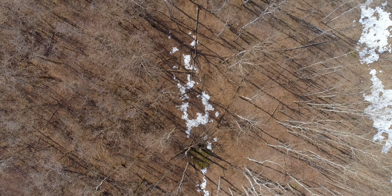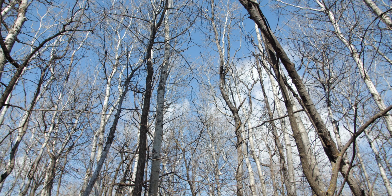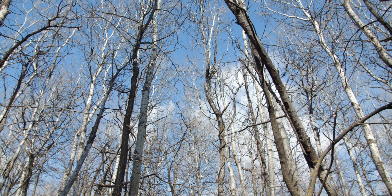So I'm coming to the exact same area where I was before, and I'm just looking up in the trees. I imagine it would be just as well camouflaged as it was last year when I saw it. So I'm slowly making my way there until I see it.